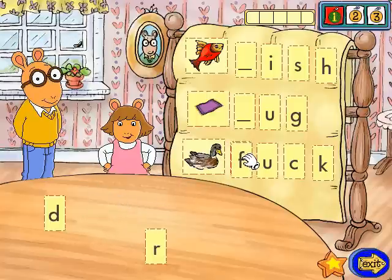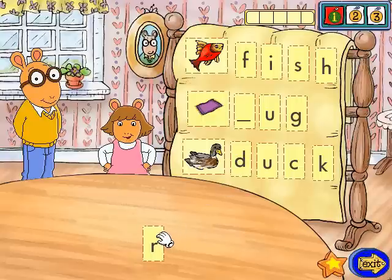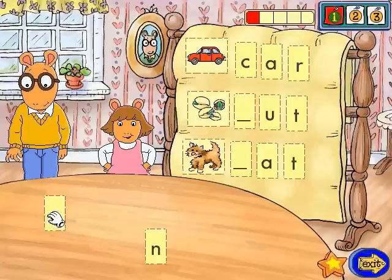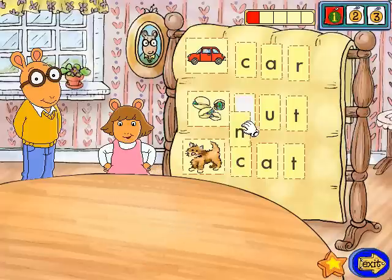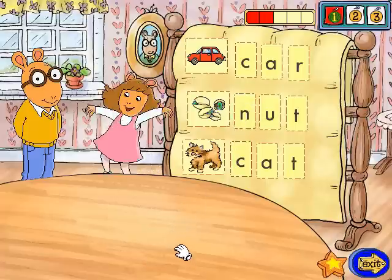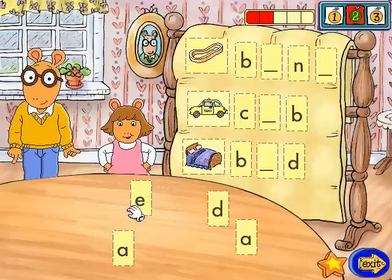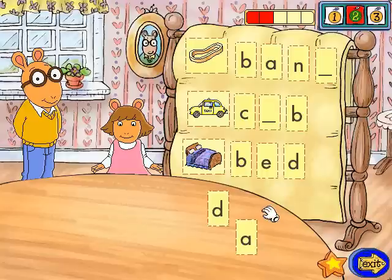F. Fish. D. Duck. R. Rug. C. Car. C. Cat. You're a great speller. N. Nut. Yippee! We make a great team. Hey, let's go up a level.